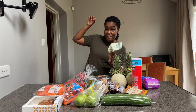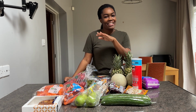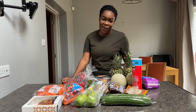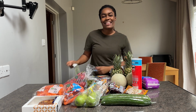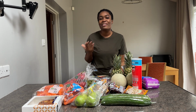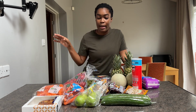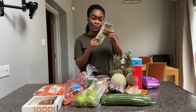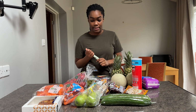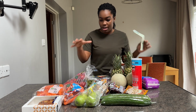So I hope you commented and gave your guess. Now it's the moment of truth. So drum roll, please. I mean, I don't know why I'm living like that. Anyways, for all of this that I bought, I paid £25.42. Yes, that's what I paid for these.